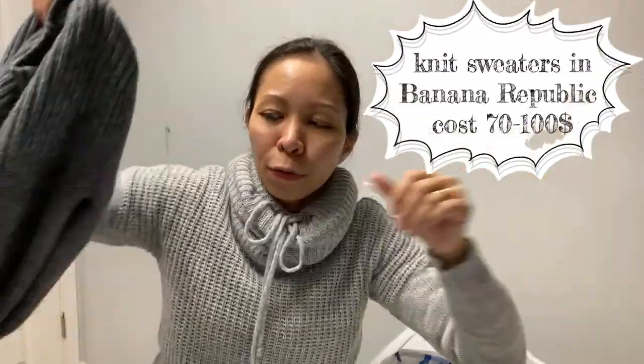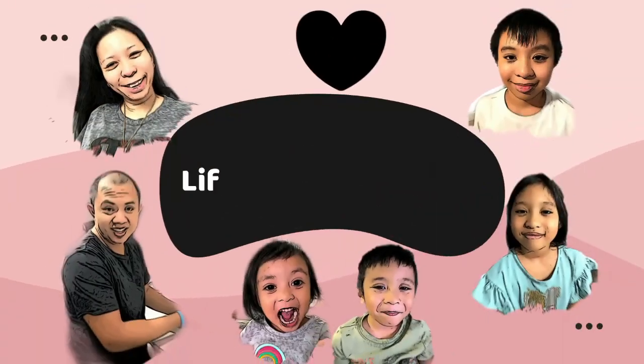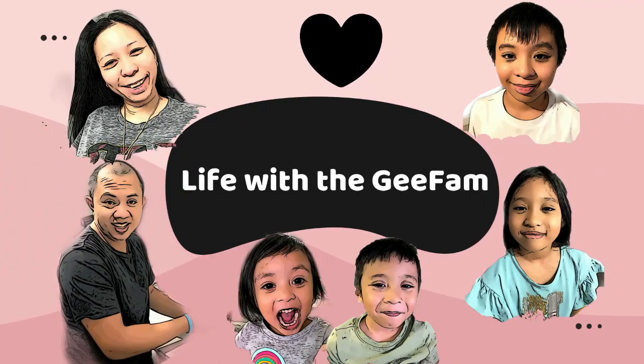Bag of clothes worth $20 total. Here, it's just $4.19.